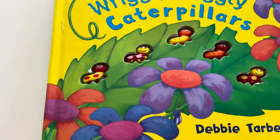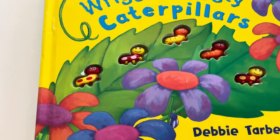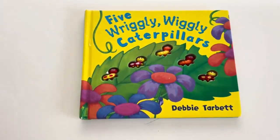Today we are going to see the book, 5 Really Wiggly Caterpillars. Can you count? 1, 2, 3, 4, 5.